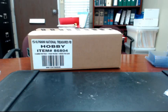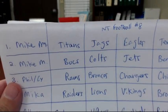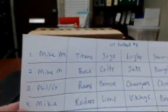Okay. Good luck, everyone. This is National Treasures football draft case break number eight. NT football draft break number eight. And here are your teams. Thanks again for the fill.